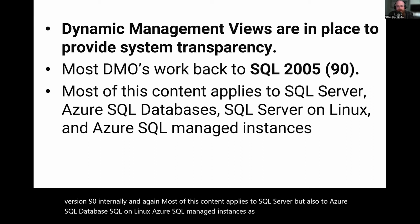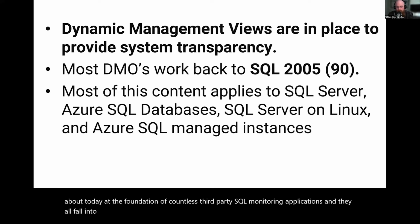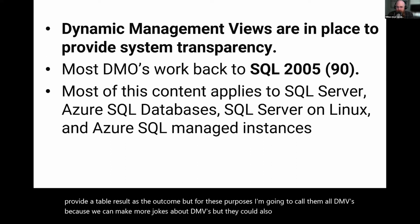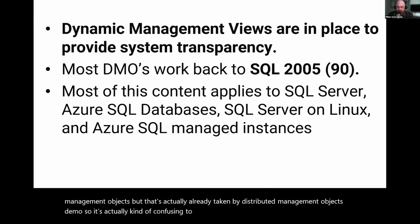The DMVs that we're talking about today are the foundation of countless third-party SQL monitoring applications, and they all fall into a category of DMOs, dynamic management objects. Some of these are dynamic management functions in that they have parameters and they provide a table result as the outcome. But for these purposes, I'm going to call them all DMVs because we can make more jokes about DMVs. They could also be called DMOs, dynamic management objects, but that's actually already taken by distributed management objects, DMOs. So it's kind of confusing to use DMOs. DMVs is still an acceptable way to describe them all.